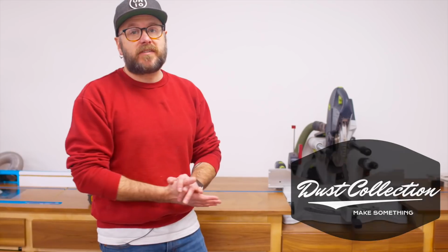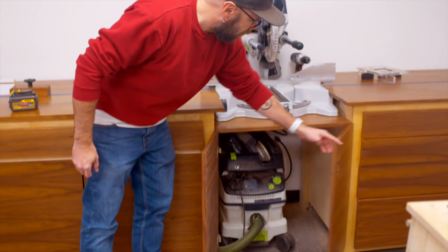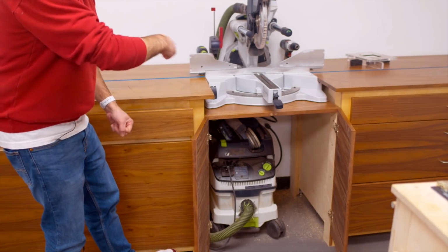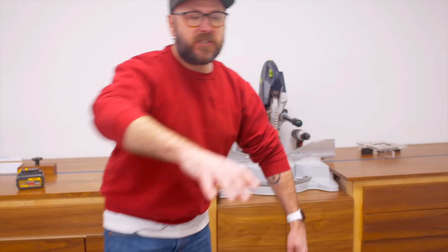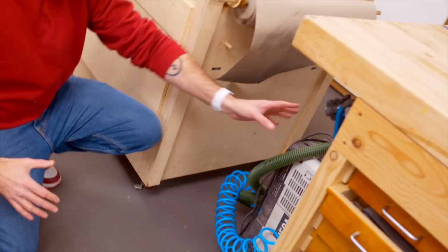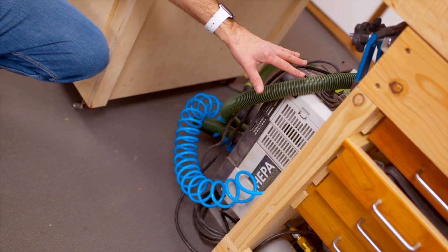So let's talk about dust collection. I don't have a central dust collector. For instance, the miter saw has its own dust extractor down here, which also doubles as a shop vac to clean things up when I need to. Over here at my bench, I have this cute little guy, and it's perfect for the random orbit sander or the router that I'm hooking up to.